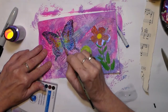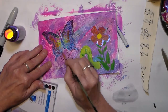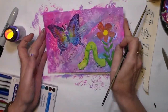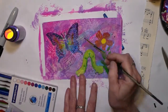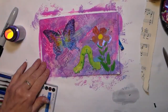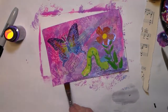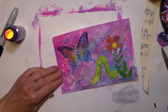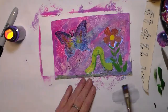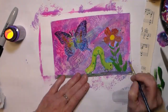And this is the purple color shift paint. When you move it, you can't really see it that well on camera, but it does make a little flash of color. I think that's what they call it, flash. And I believe Folk Art makes that. Putting in, it looks like the caterpillar is standing on the ground and anchored the flower down, so they don't look like they're floating.